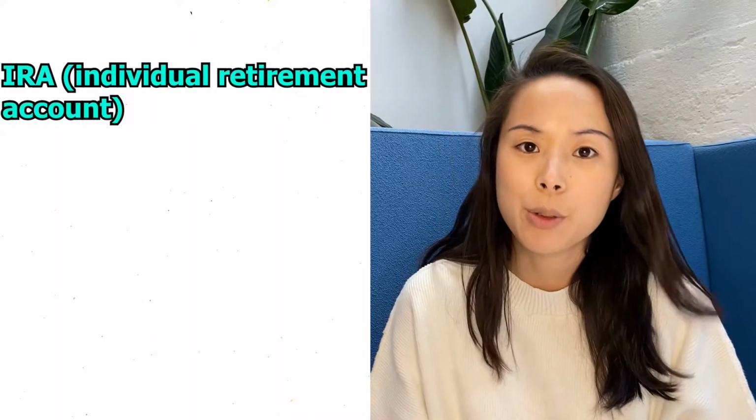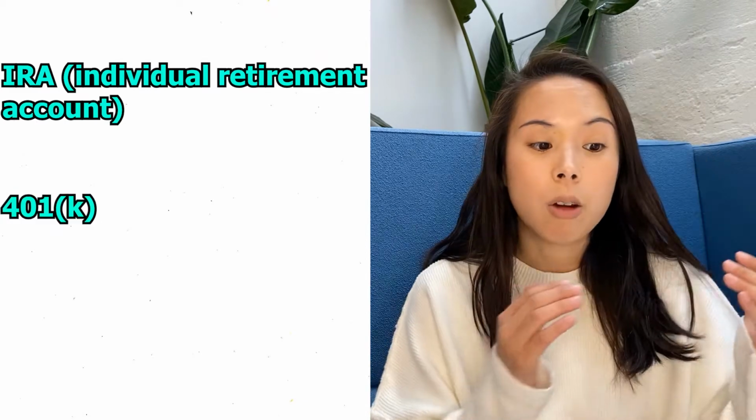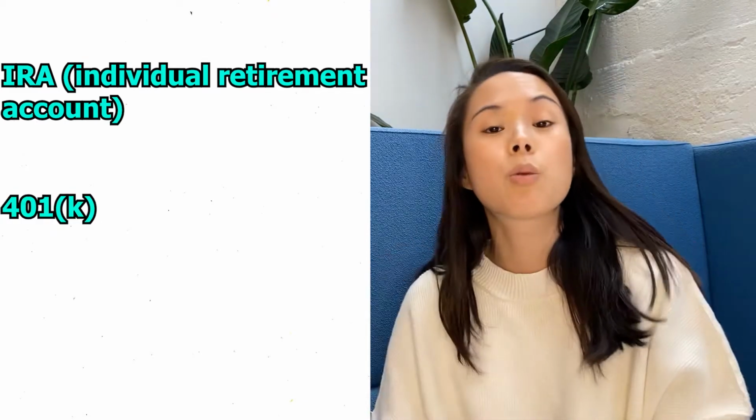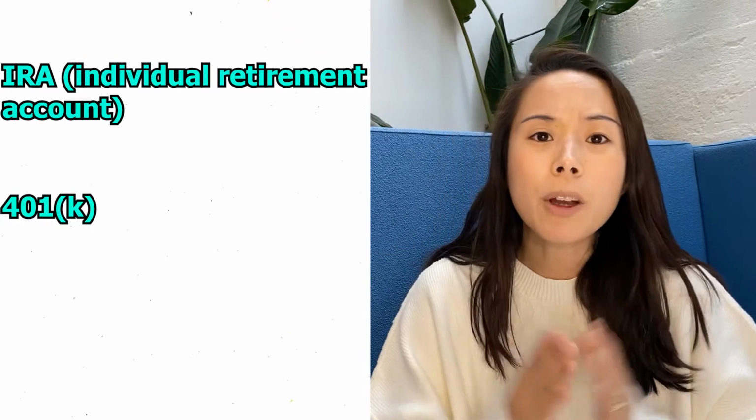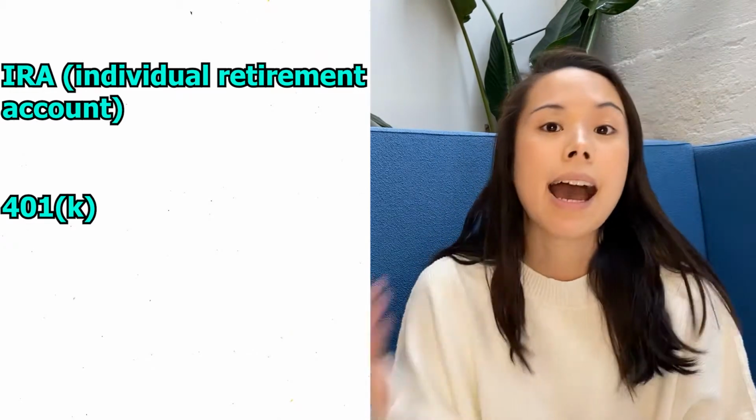So to start, what Roth and traditional refers to. Roth and traditional has to do with tax-advantaged retirement savings. And so you could be saving for retirement in an IRA or individual retirement account or through your company's 401k. There are Roth and traditional IRAs, and there are also Roth and traditional 401ks. They work very, very similarly. So I'm going to be covering this concept at a high level here.